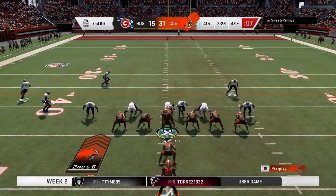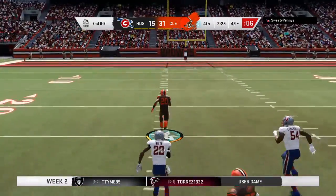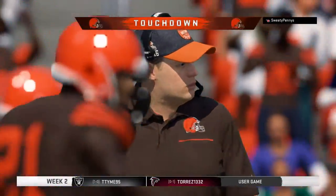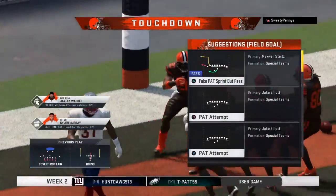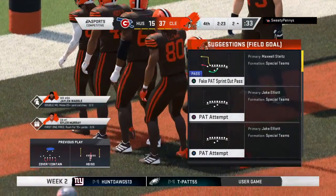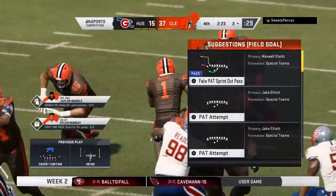I got you, boy. Again, it's Barkley. And an alley to run. Past the 20. And all the way in. Touchdown, Cleveland. Saquon Barkley with his 3rd touchdown of the game, number 7 on the year. And the Browns are going to tack on to their advantage.